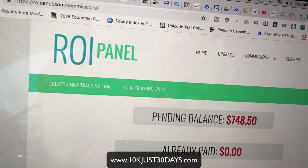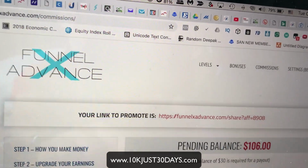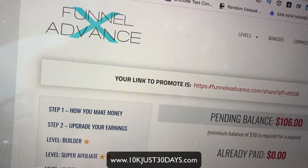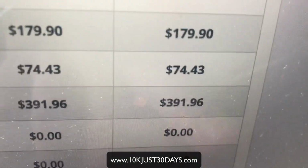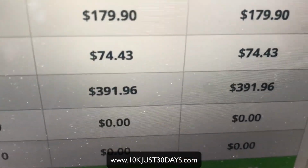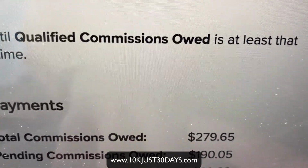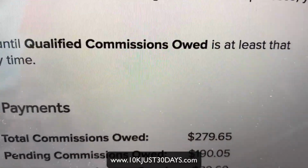And there's also income stream number 4, ROI Funnel X Advance, $106. And there's income stream number 5, I believe. This one right here, as you can see, last month, $391.96. And there's one more income stream in here as well. So that's like 6 income streams, commissions pending, $279.65.